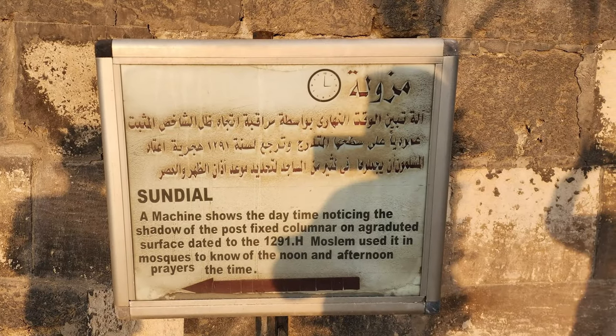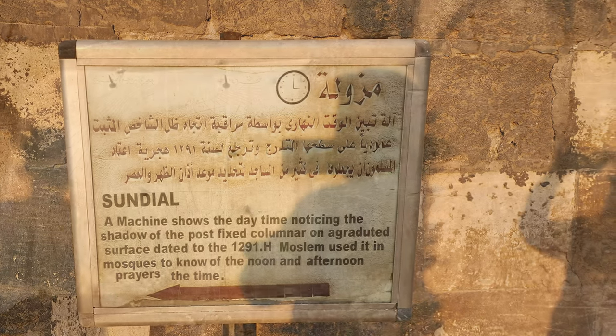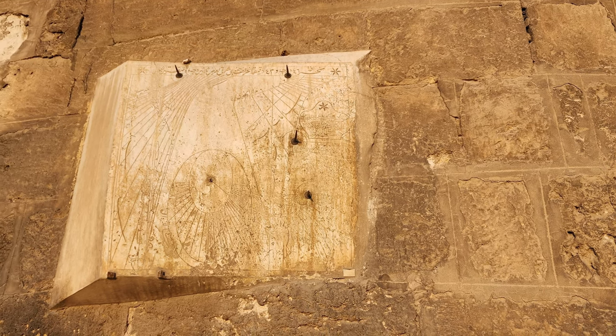This has nothing to do with Guru Nanak, but I was just amazed that they had a sundial from 1291. Imagine Guru Nanak Dev Ji looking at this and telling what time of day it is. Just amazed.